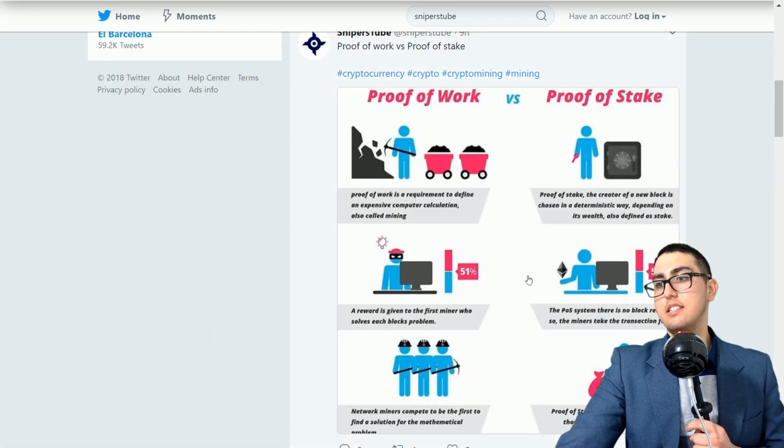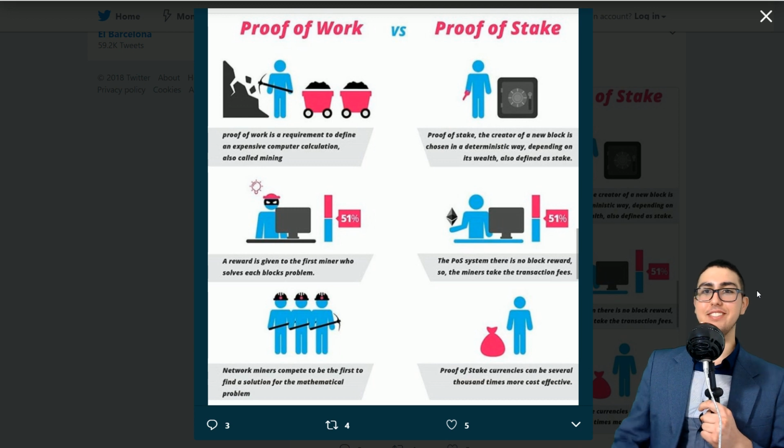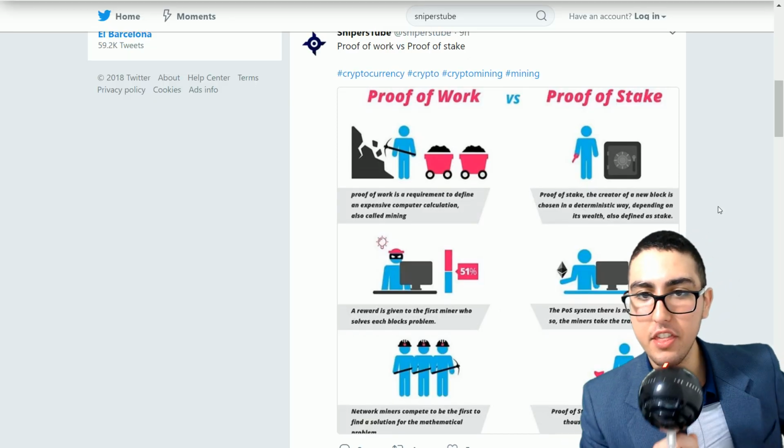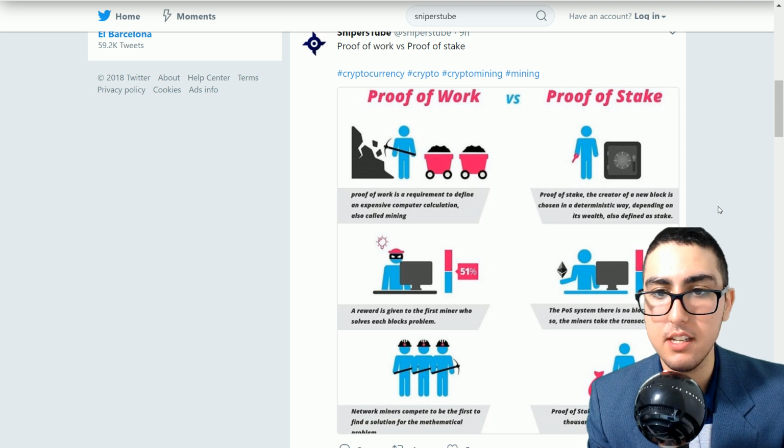So this was an interesting little infographic of proof of work versus proof of stake. But other than that, I think we're going to wrap up soon. I don't see any more questions.